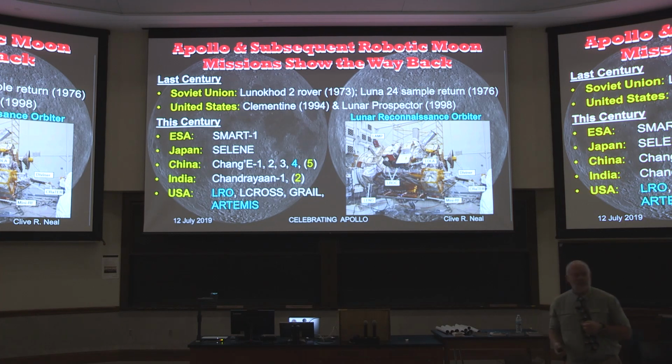Chandrayaan 2 is launching on the 15th in India and the 14th of July here. It's a rover going to close to the South Pole, 71 degrees south. So there's been lots of international interest in the moon. These are all robotic, no humans involved, of course.